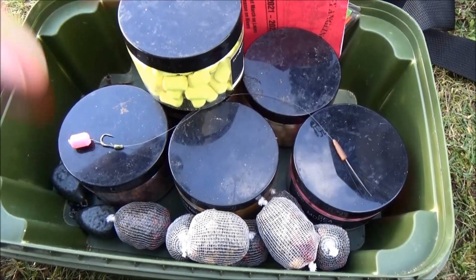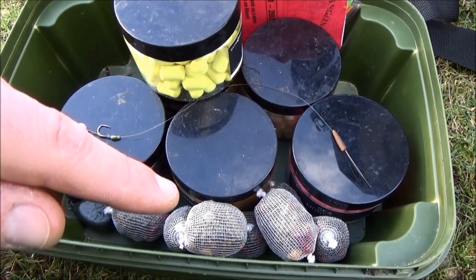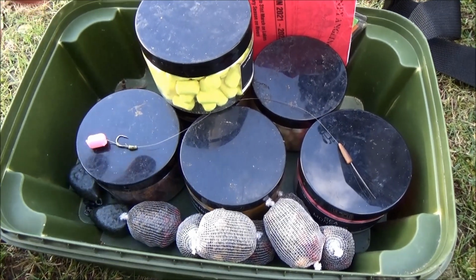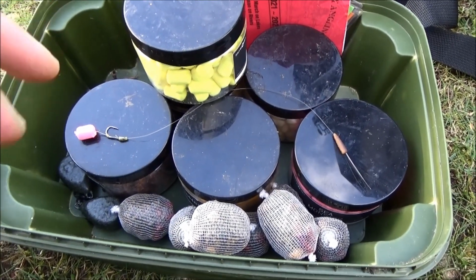Get the fish in, get it unhooked, get a rig and a bag straight back out, and try and maximise as many bites as I can in such a small space of fishing time.